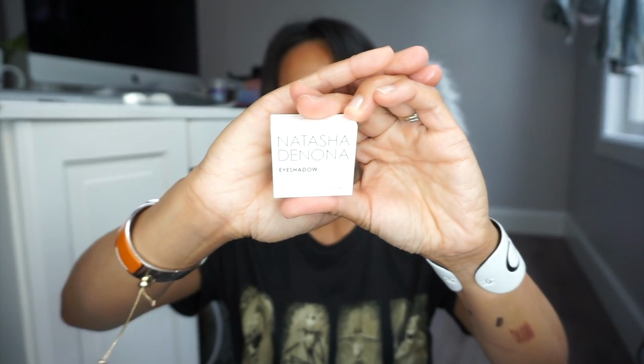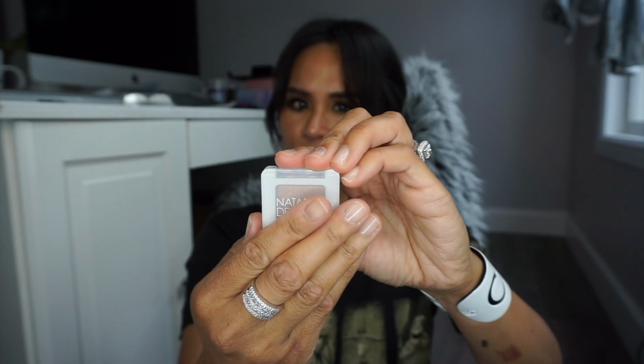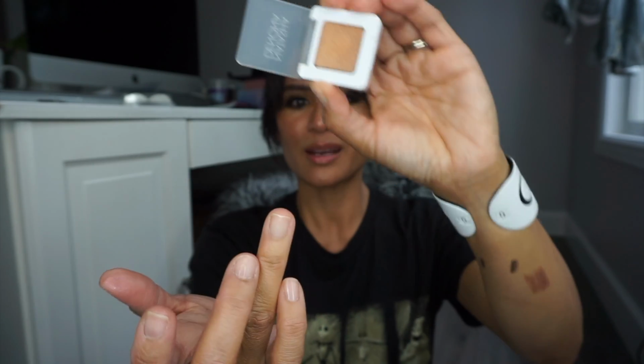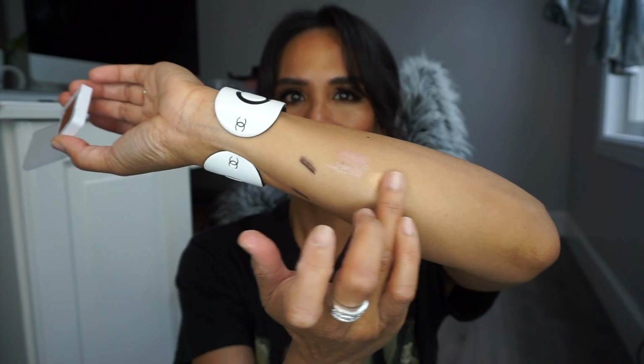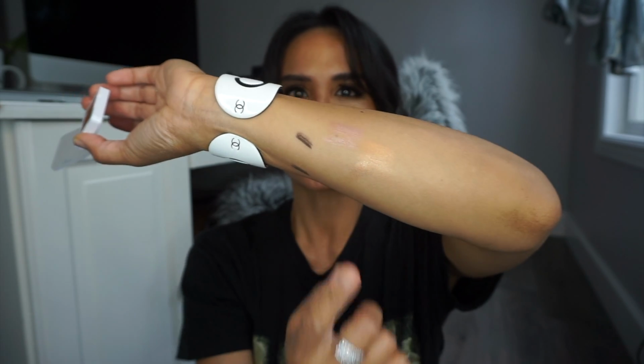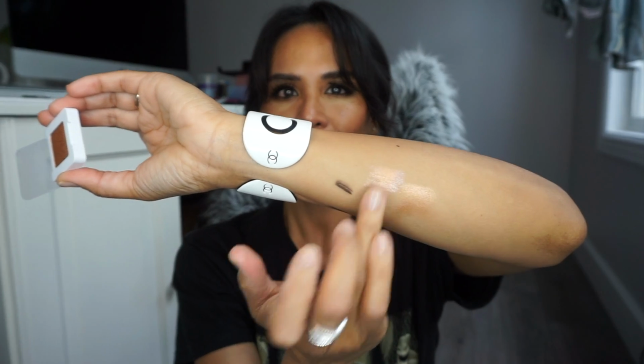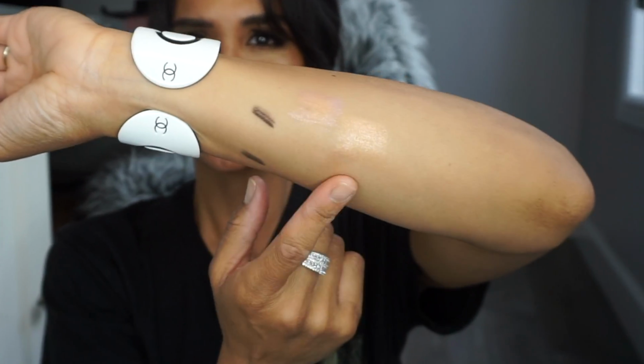Next is this Natasha Denona eyeshadow. Oh, it's called Bronzage. So pretty. You can use this with that Mally eyeshadow, or you can use it on its own. You can also pat it on top for a little bit more. Gorgeous.